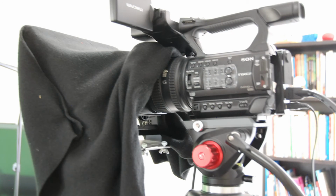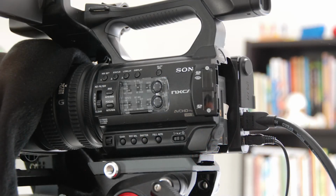This takes us to the camera. The camera that I'm using is a Sony NX100. I think it's HXR NX100. This is a 1080 camera. I'm not going to go too deep into the camera here. Maybe in another video I'll talk more about how I decided to go with this one. When I bought it, it was about $1,700. I believe now you can get it for about $1,500. It's amazing that this camera is still in production because it's been in production for many years. It has very, very good reviews.